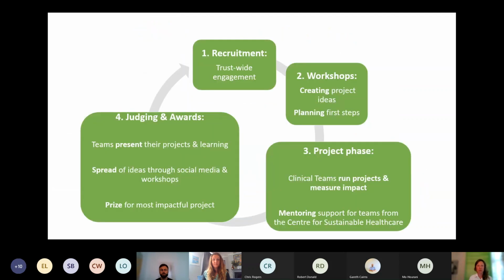So how it works is this: you recruit across the trust, which raises awareness and really starts that process moving. You run workshops for a set number of teams, creating project ideas and planning their first steps, all based upon putting on their sustainability lenses and looking at the carbon footprint in their area. So we could be working with respiratory teams, anaesthetic teams, all sorts of teams. The benefit of this is it's very flexible, and our process can be applied to any team essentially. Then teams move on and run projects. They'll be mentored by our team, and they measure the impacts. They're measuring that triple bottom line, which I discussed earlier.